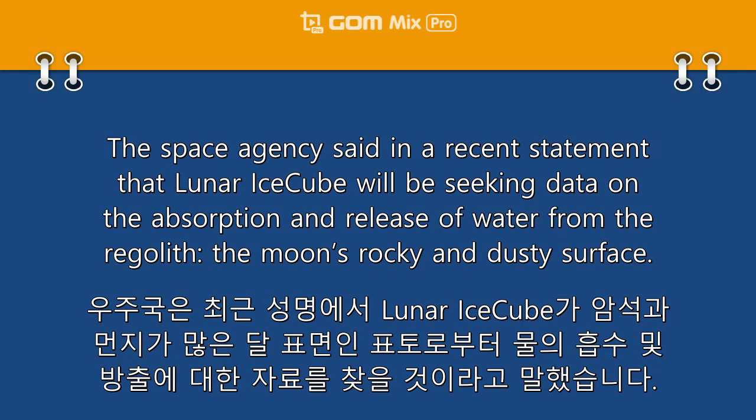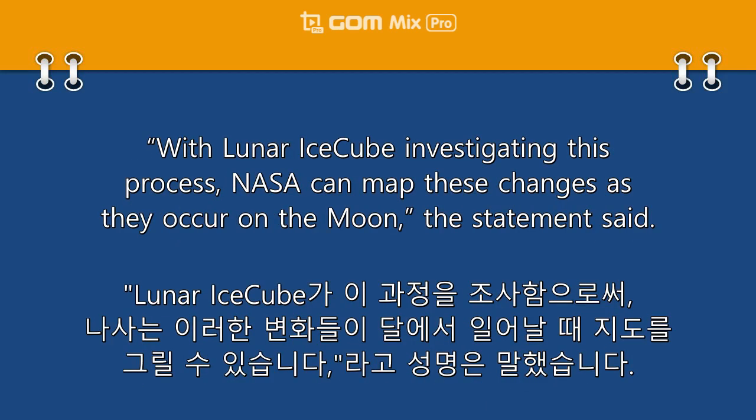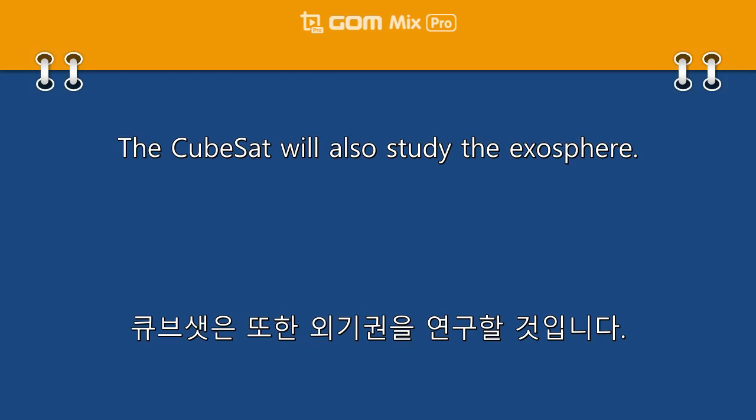The Space Agency said in a recent statement that Lunar Ice Cube will be seeking data on the absorption and release of water from the regolith, the moon's rocky and dusty surface. With Lunar Ice Cube investigating this process, NASA can map these changes as they occur on the moon, the statement said. The CubeSat will also study the exosphere.